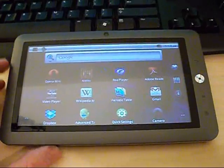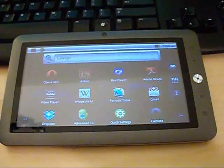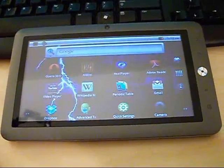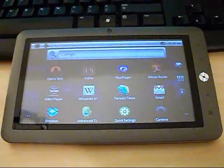I found that the battery life is pretty decent. It's not the best in the world. I mean, you can get about 2.5 hours of video. You can probably get about 4 hours reading books or doing anything besides video.